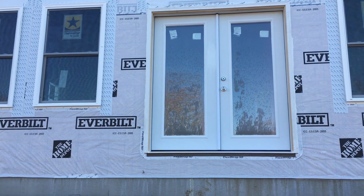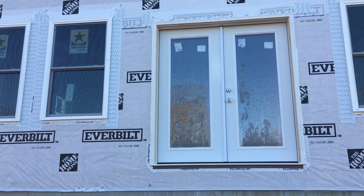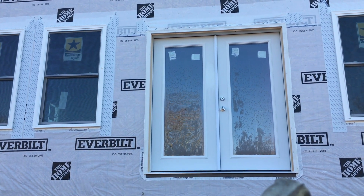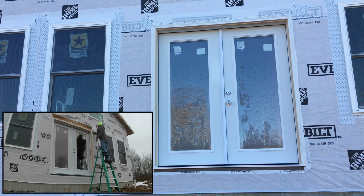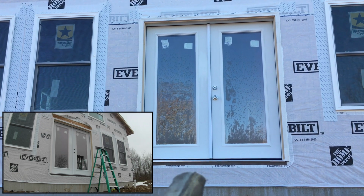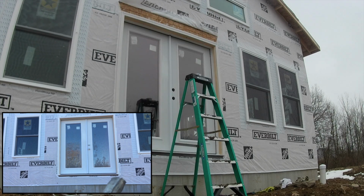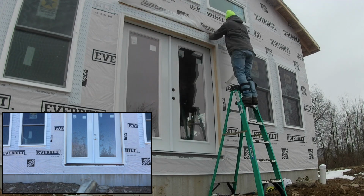Just to walk you guys through real quick, I did the same type of setup as I did for the windows, which was cut the house wrap across the top, cut the house wrap across the bottom, straight down the center, wrap it around, staple it to the jambs, then tape it off with some Tyvek tape. And the only thing that I did different between the windows and the door was, obviously, we wanted a little bit better sill pan. So what it is, oops, sorry, Phil.